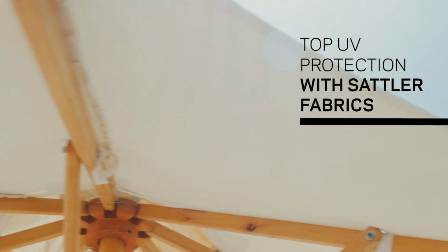The world of Sattler. Top UV protection with Sattler fabrics. The sun provides us with energy, gives us light, and brings color to our life.